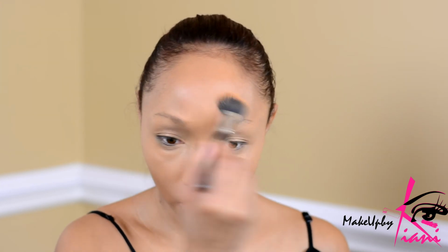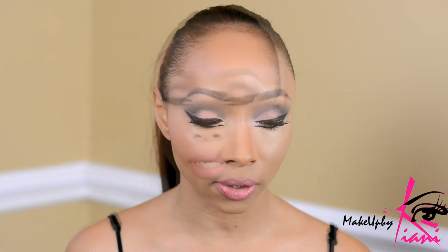Next, I actually grabbed my MAC brow pencil and I really started to sculpt out my brows. I've actually been in the process of growing them out, so they should be a little bit fuller. I actually did move to a shade that's a little bit darker than I wanted to. I'm actually out of some of my favorite colors in MAC, the Lingering and the Strut.